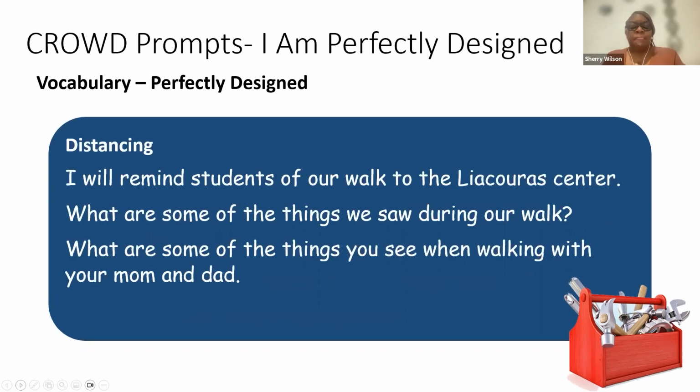Now my distancing. Maybe three weeks ago, my students went to the Liacouras Center to watch the girls basketball game, Temple. So I reminded the students of the walk to the Liacouras Center. I asked the students, what did you see during your walk? I was amazed how many of my students only saw one side of 12th Street and never even walked towards Broad Street. So they were amazed at all the vendors over there. They were amazed at the Temple Center. Oh, Miss Wilson, that's where you get your Chick-fil-A from. So they were really amazed at all the things.